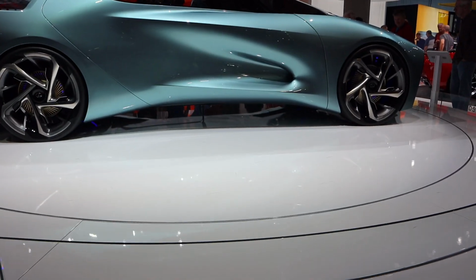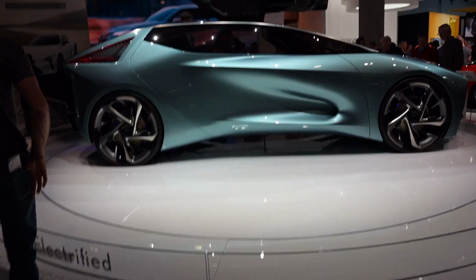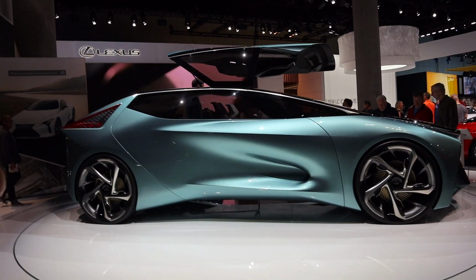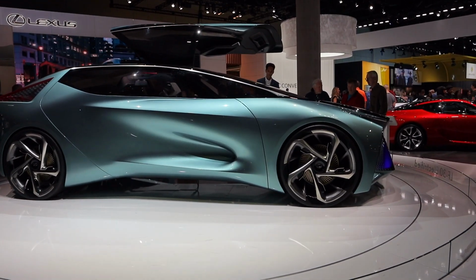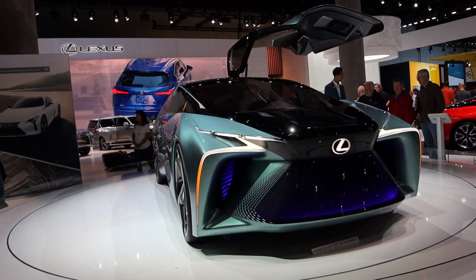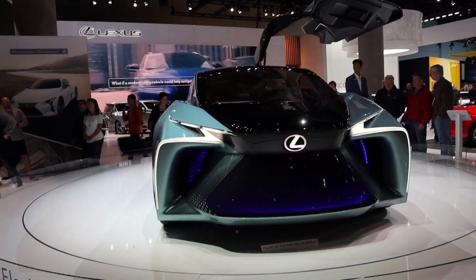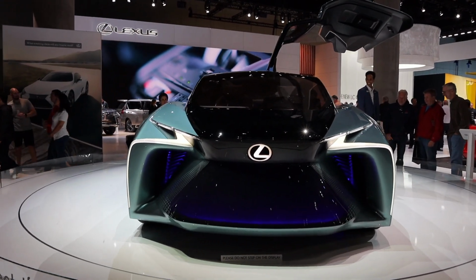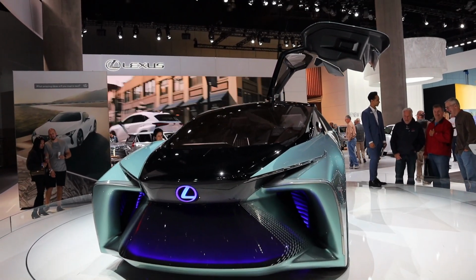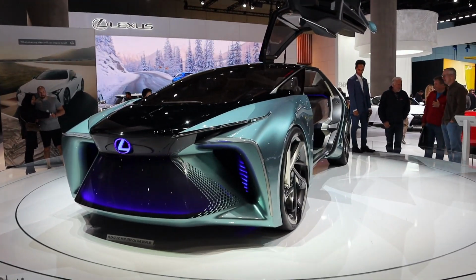Here is the Lexus LF-30 Electrified. Definitely a concept. You can see it's got basically one singular falcon door. We'll wait for it to rotate around and then we can see the inside. It's a very unique front. I can see this parked in a driveway right next to the Cybertruck. It's very hard to tell in this video, but that's a very, very angled, continuous windscreen.